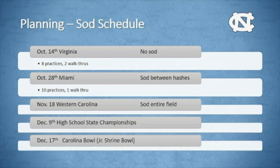But we also knew we had high school state championships and the Carolina Bowl, which was a junior Shrine Bowl, coming up. So we wanted to have a brand new field going into all that. And then looking past all of this, we also knew we were going to be playing lacrosse in our stadium in the spring. So getting a brand new field in for Western Carolina was something we had planned on doing.